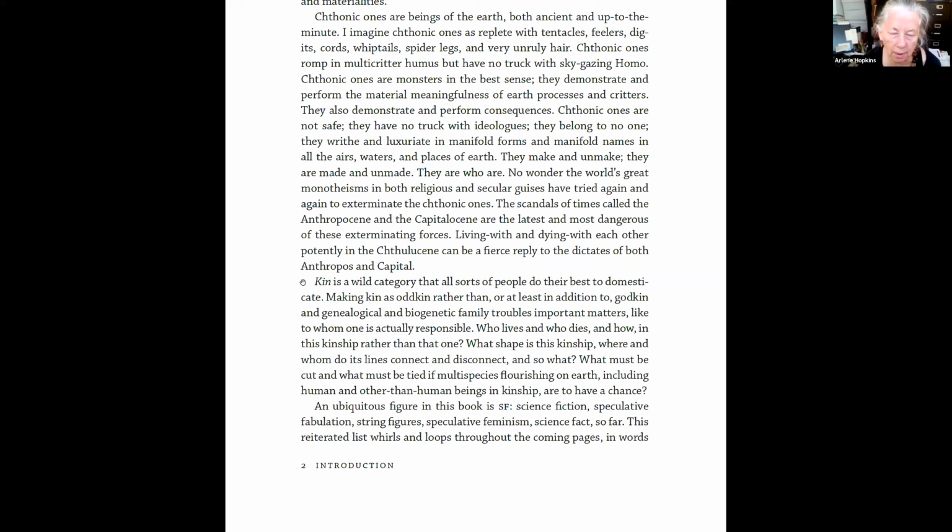Kin is a wild category that all sorts of people do their best to domesticate, making kin as oddkin rather than, or at least in addition to, godkin and genealogical and biogenetic family. Troubles, important matters, like to whom one is actually responsible. Who lives and who dies, and how, in this kinship rather than that one? What shape is this kinship? Where and whom do its lines connect and disconnect? And so what? What must be cut and what must be tied if multispecies flourishing on Earth, including human and other than human beings in kinship, are to have a chance?